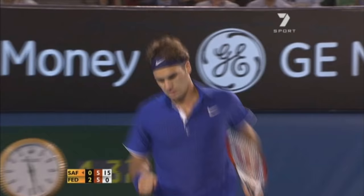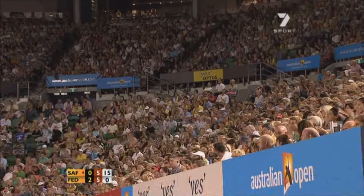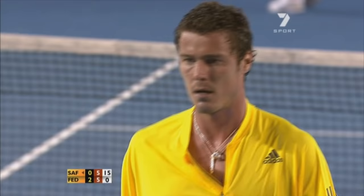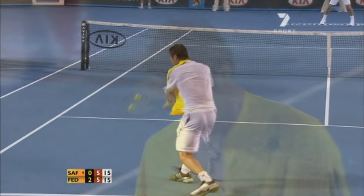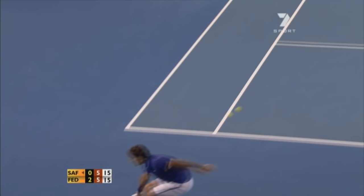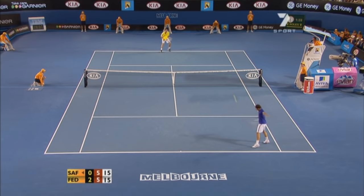Please, please, that is absurd defense. Firstly, to be able to get to the ball, 15. And then secondly, to be able to have the strength and racket head control to flick it and get the ball down below the net. Oh, that's nice.